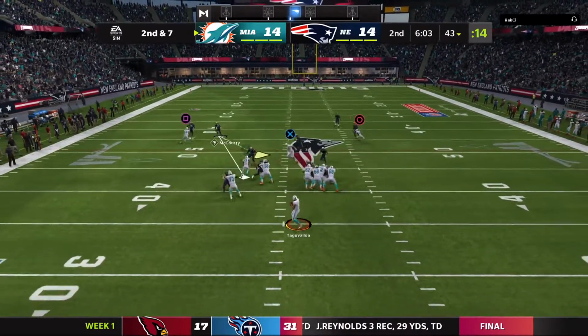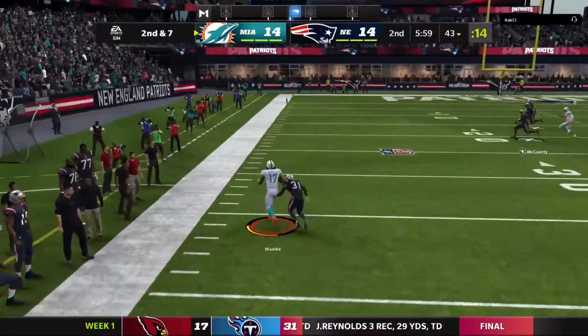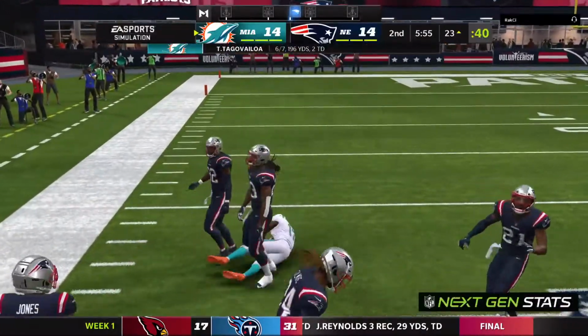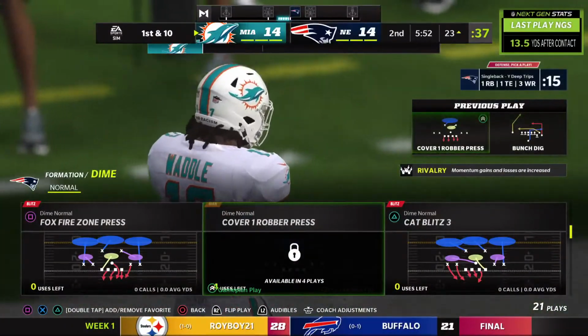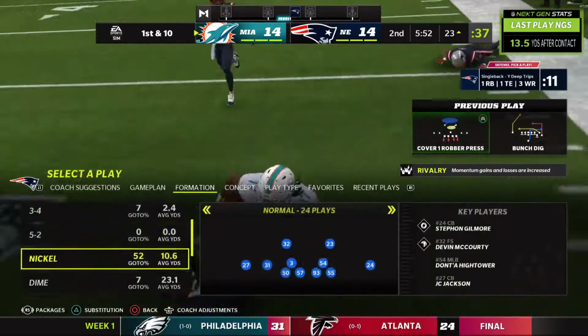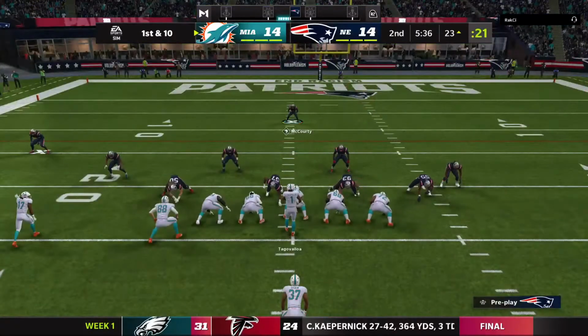Looking to pass. Tua. Oh, what a catch by Waddle. And some room to maneuver. And he goes down, but not before getting this inside the 25. It's a gain of 34. Hey, they made no bones about it. They wanted to throw this rookie right into the fire, see what he could do. He shows what he can do there.